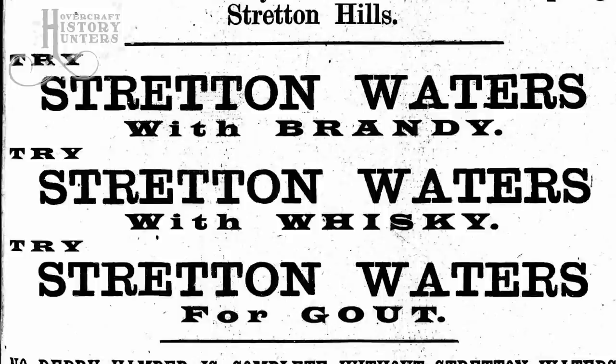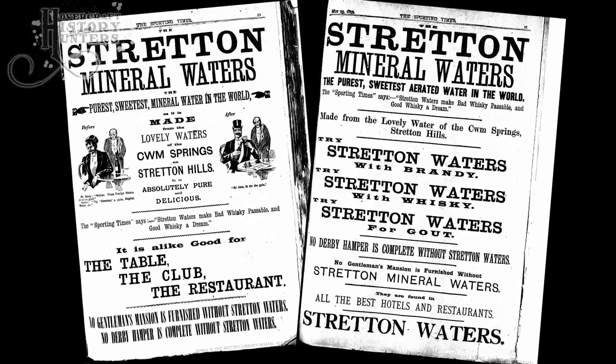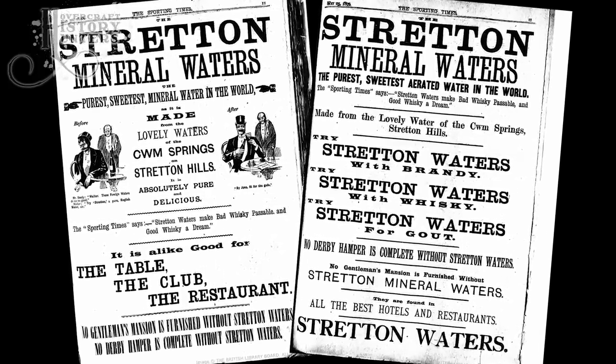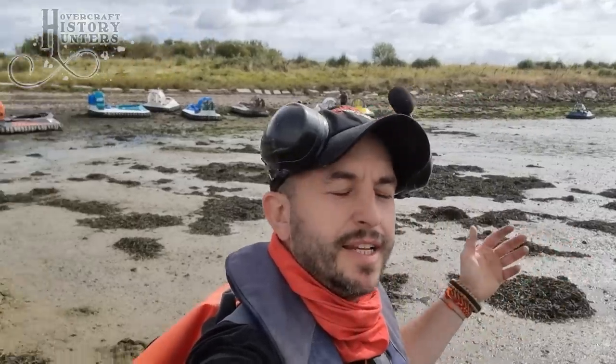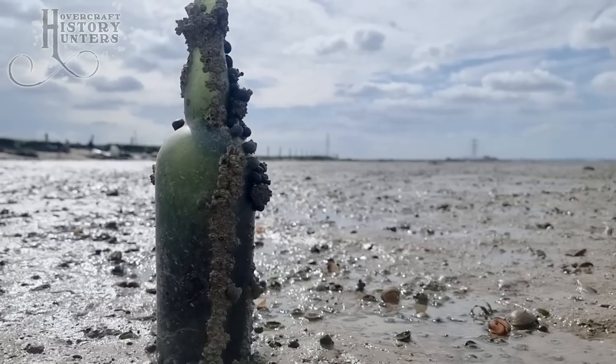They really do know their target market. Posh geezers with gout. And remember, no gentleman's mansion is furnished without Stretton Waters, and no Derby hamper is complete without Stretton Waters. Such a cool bygone advert there for a bygone drink. Yeah, so we've landed at the first location, and so let the mudlarking commence.